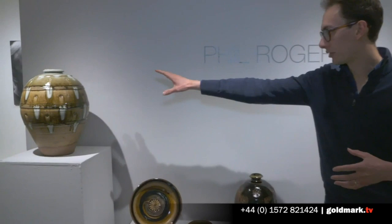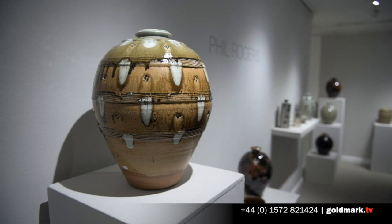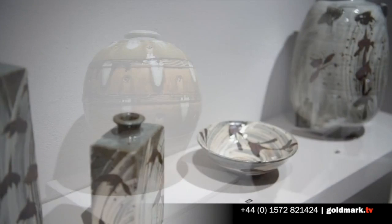So what we're going to see in this exhibition are a number of different styles and glazes. So if you have a look over here, we've got three different types of ash glaze on this pot. Tomoku glazes, these beautiful bunchong pots here.